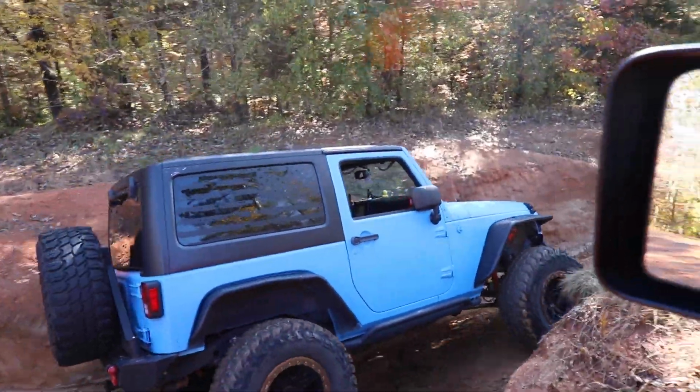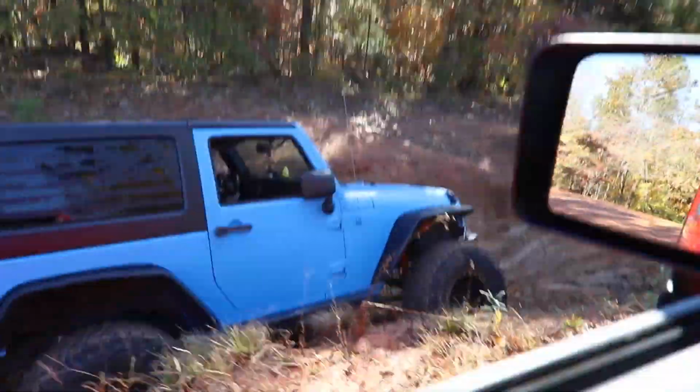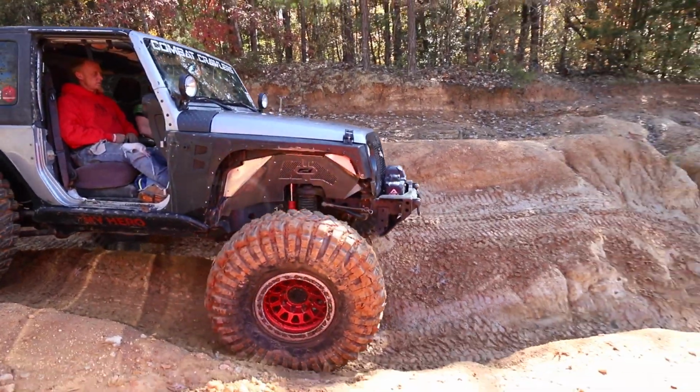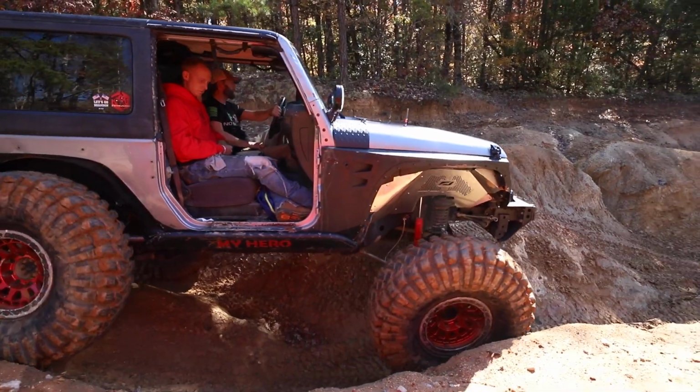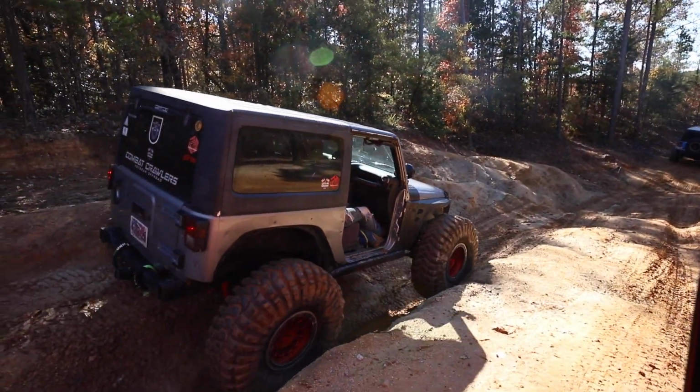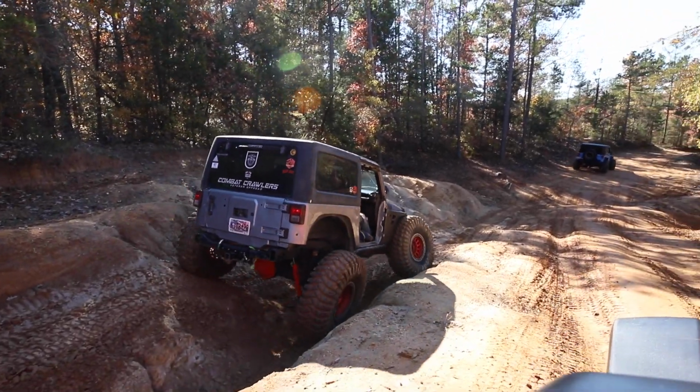Even though we were on the green trail, it didn't mean we couldn't admire some of the other Jeeps taking the harder lines. Yeah, we skipped that obstacle.